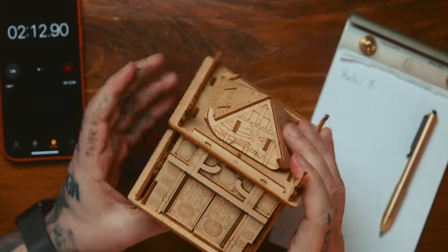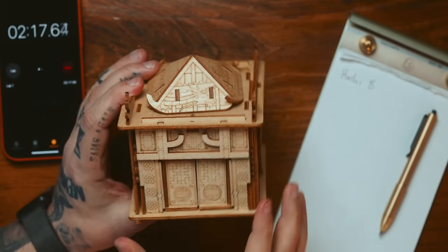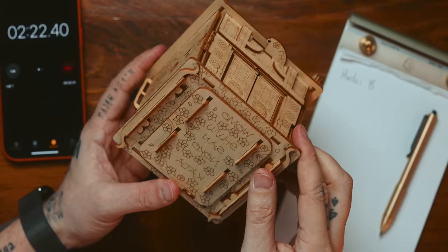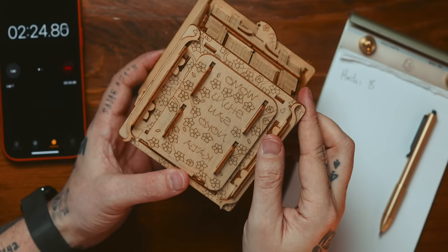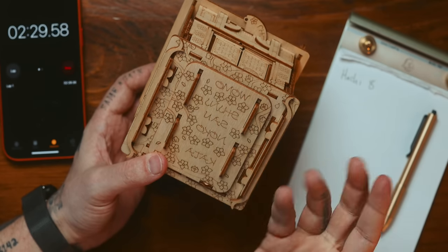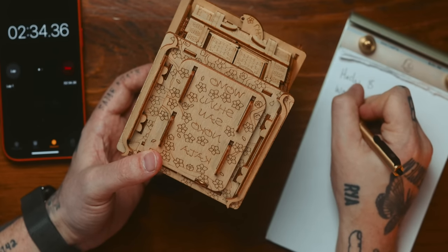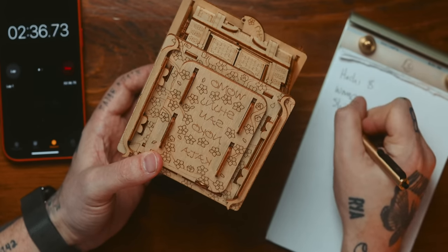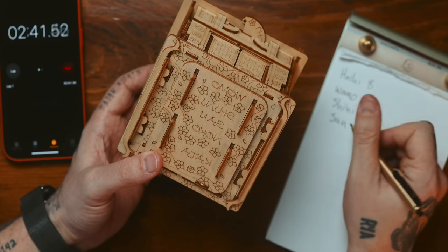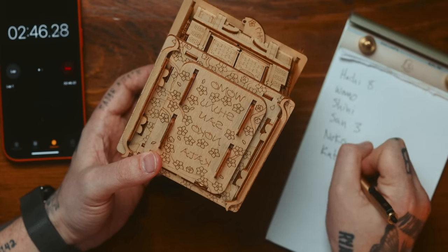I've got a door here. My guess is this is the final compartment. This seems like an epic door. You can usually tell what the final compartment on these things are. And then underneath we have what seems to be backwards words. I'm guessing they're backwards. Womo, no idea what that means. Shini. San, which is 3. Noko and Kata. I don't know what those mean.